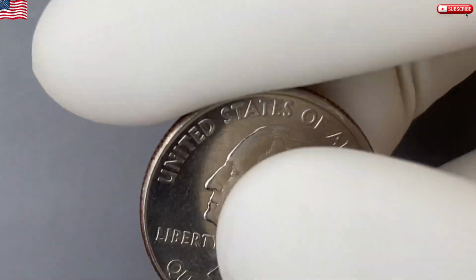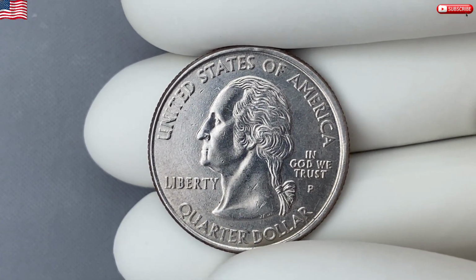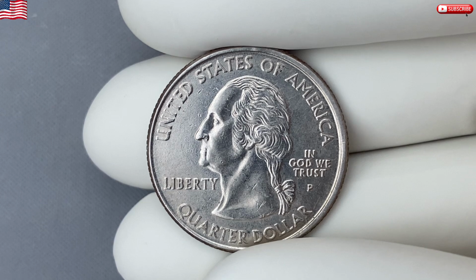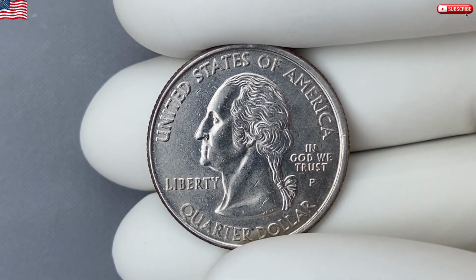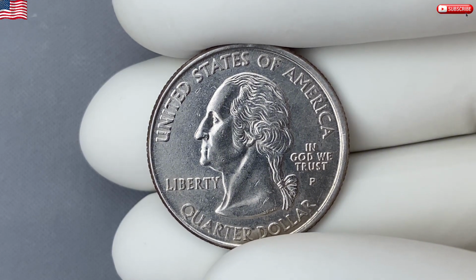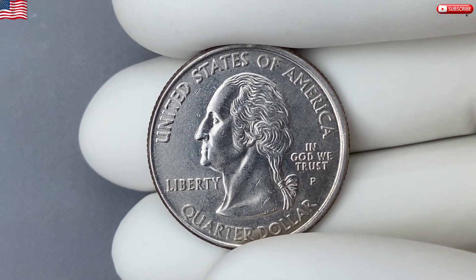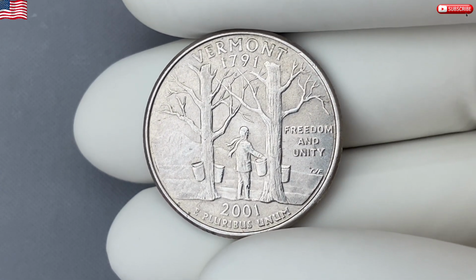In 1999, the U.S. Mint launched the 50 State Quarters program, a celebration of America's rich history, with each state getting its own unique design on the back of a standard quarter. Fast forward to 2001, and it was Vermont's time to shine. Known for its breathtaking autumn landscapes and maple syrup, Vermont's quarter captures a slice of that natural beauty.